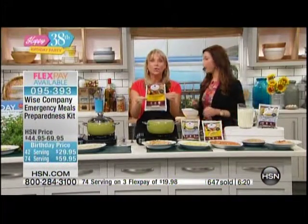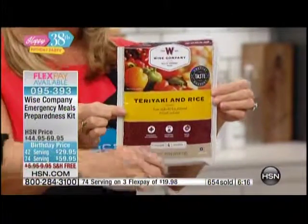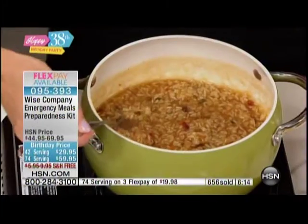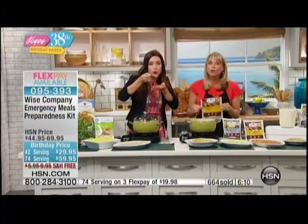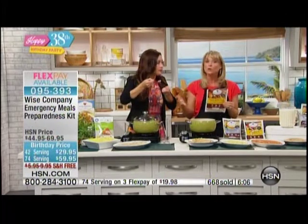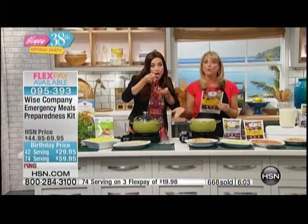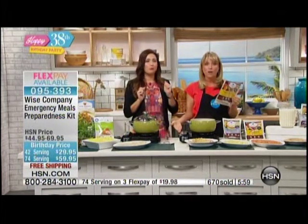Here's something really cool. You can rehydrate it right back inside this pouch. That's so smart. You can add water right into the pouch, wait just a few minutes, and it will rehydrate itself. Most emergency kits require warm water. Wise does not. We only require water. It could be cold. Maybe you don't have access to be able to heat up water. Maybe you don't have a little butane burner like we've got going on here.